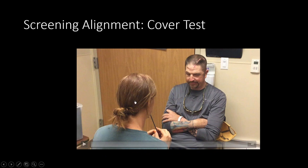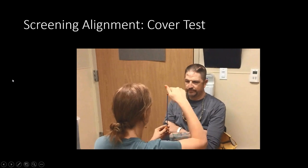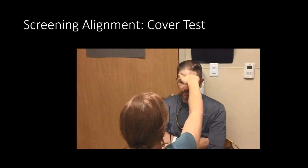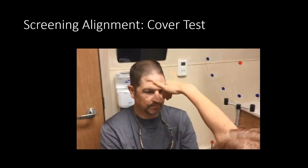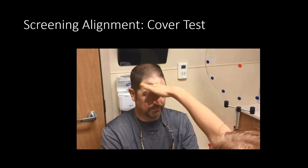The third screening tool that is helpful is the cover test. The cover test involves a person fixating on an object, and then you cover one eye, and then you watch the other eye to see if it has to make an adjustment to get back on the target. So you cover each eye and you see if the other eye has to make an adjustment to align with the target. If the person has to move their eye to align with the target, you assume that their eye is turned, and depending on which direction they have to adjust, it tells you which way the eye is turning.